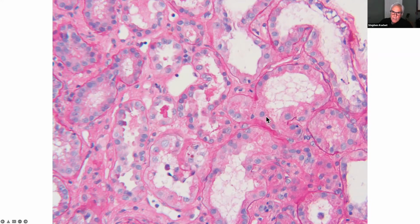Here we have a PAS again showing more ATN. I'm looking for a mitotic figure here, but I don't see it. Yeah, I don't think there was one present in the biopsy. Okay.